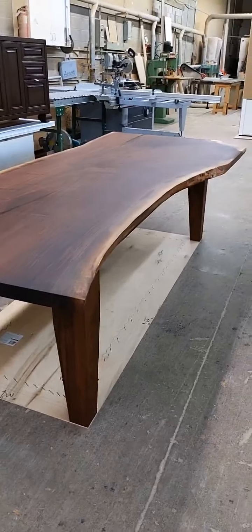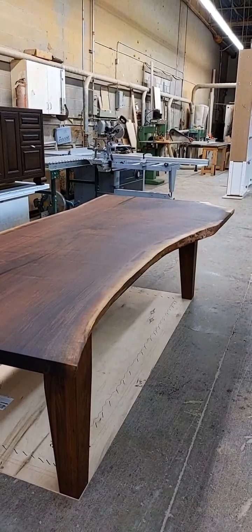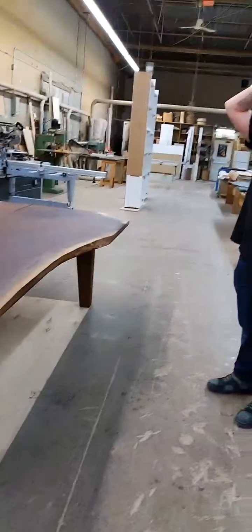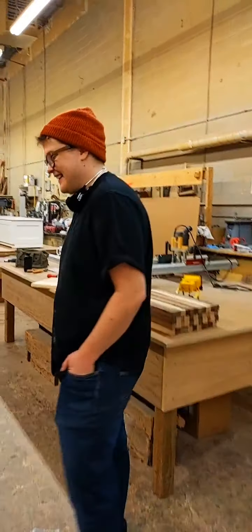Any advice for woodworkers? Yeah, like I said, if you're just starting out, the way I started was I went to the library and bought books. And like I said, I started carving spoons in my dorm room. All you need is a knife and a block of wood, and you can start learning how to work wood. It's a great camping activity too, if you're just standing around a campfire.